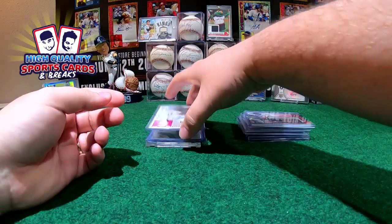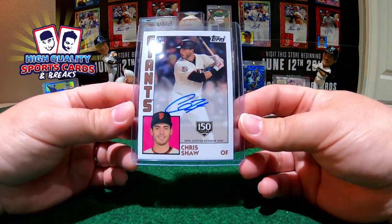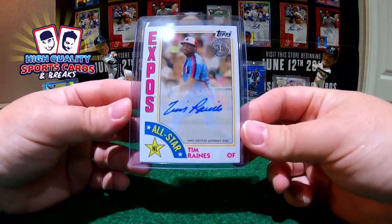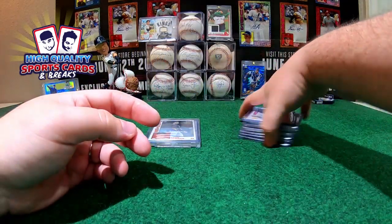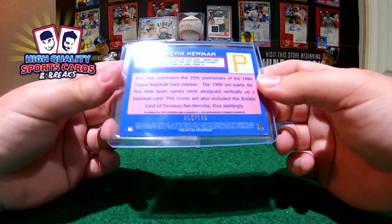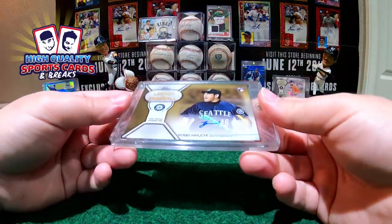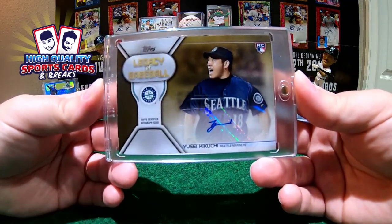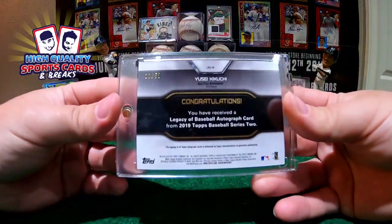And the autos, we got Chris Shaw, 150 gold logo, numbered to 150 for Giants. We got Tim Raines, All-Star Expos, Washington piece. Nice legend auto. We got Phillies, Kevin Newman. He's numbered to 149. Nice Mojo auto on the silver packs. And this nice piece of the break. Seattle, Yusei Kikuchi. Beautiful piece for the Mariners, buddy. Congratulations. Nice one out of 50.